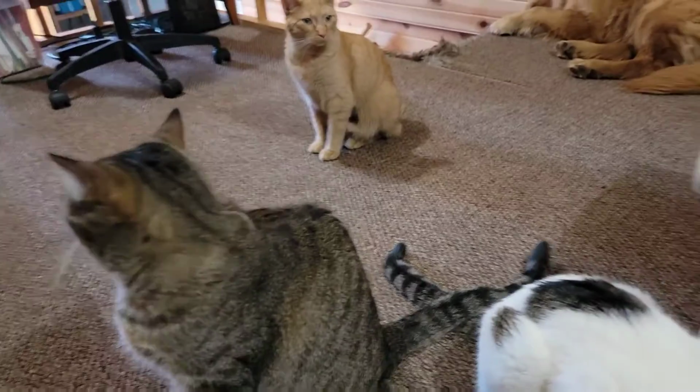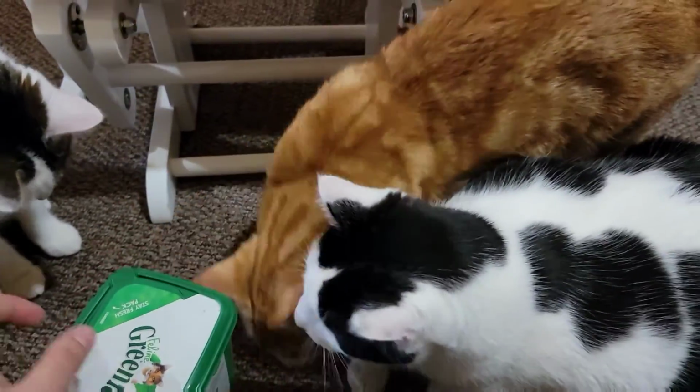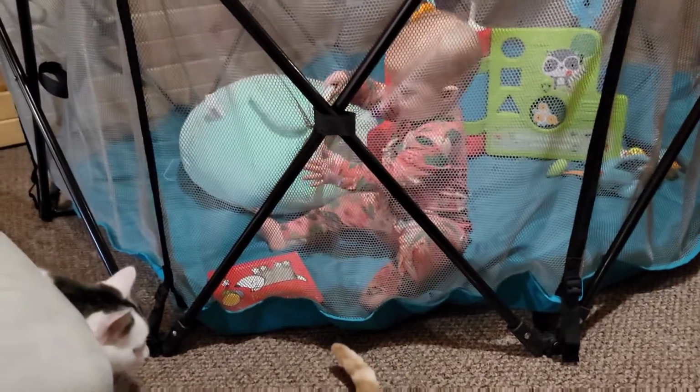So we got everyone here today. Even Nova's here. Ricky's trying to get into the treat bucket. And then we got Blue over here. He's kind of being a little spazzy. And then Erin's just trying to get away from everyone. This is her normal spot. We're kind of invading her space. Lillian's reading her books and stuff while I'm doing this video.